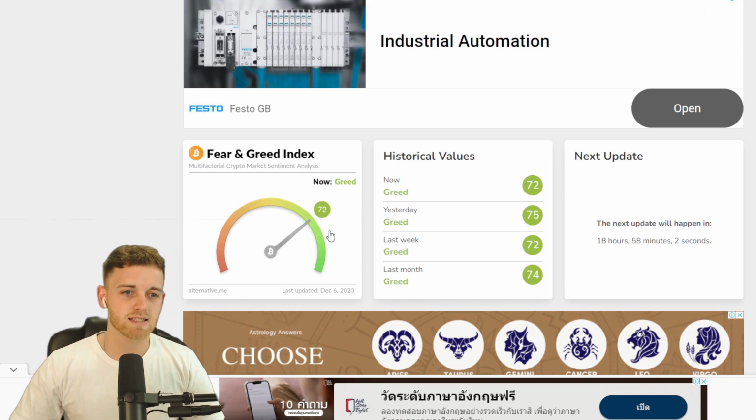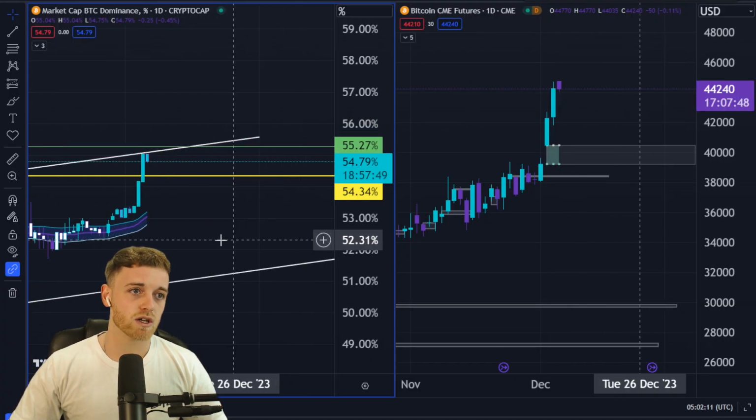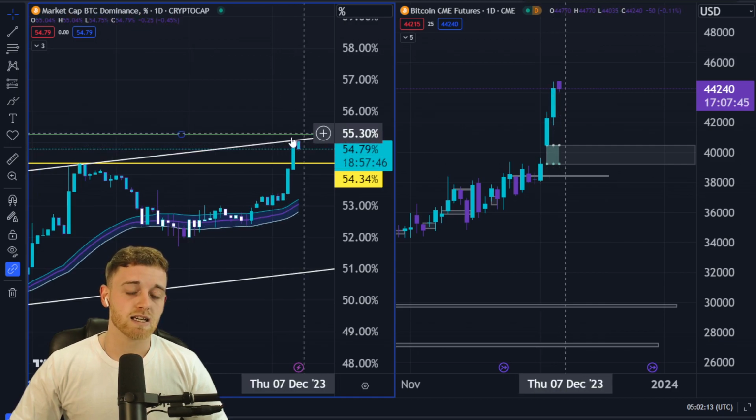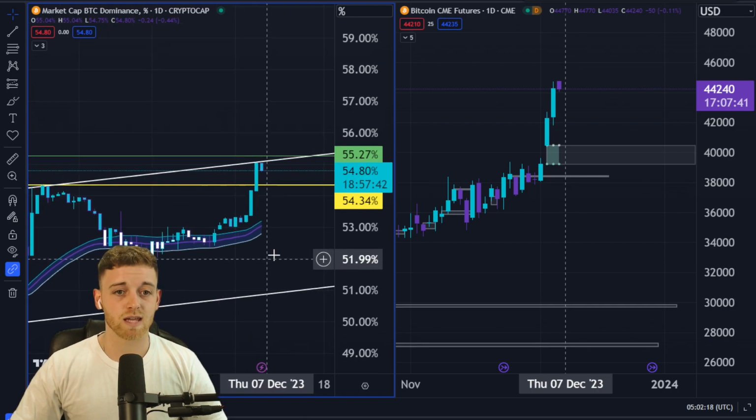Fear and Greed Index quickly, 72. Pretty greedy as always, guys. It's looking really greedy. The whales are pretty much getting ready to manipulate the chart, so really, really be careful for that. But Bitcoin dominance again. This is the new level of resistance that we're looking for. We're looking for altcoins basically starting to move on their own here. Because we're going to see some resistance coming down, so make sure you keep your eyes peeled for that.